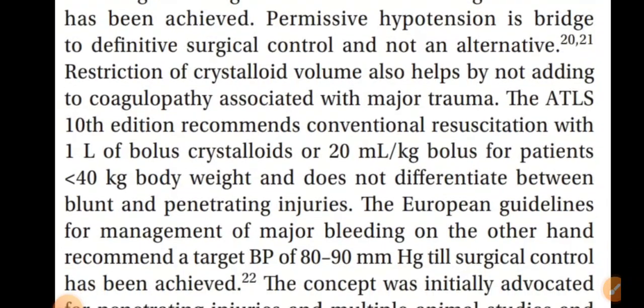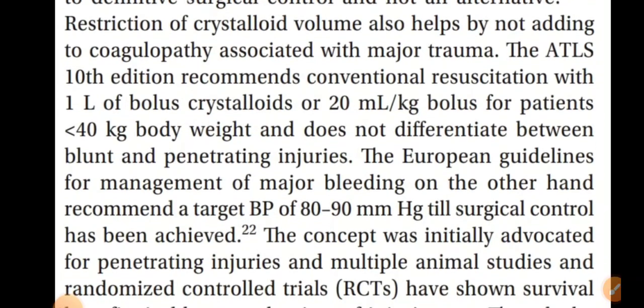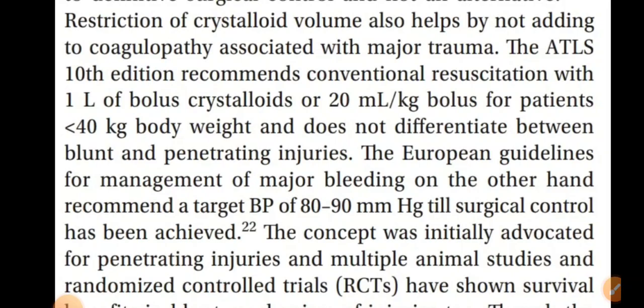The European guidelines for management of major bleeding, on the other hand, recommend a target BP of 80 to 90 mmHg till surgical control has been achieved. So your target is to maintain systolic blood pressure around 80 to 90.